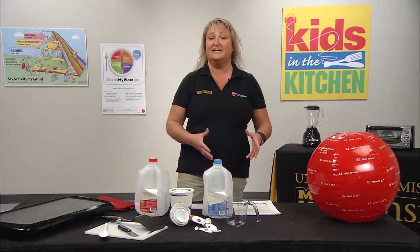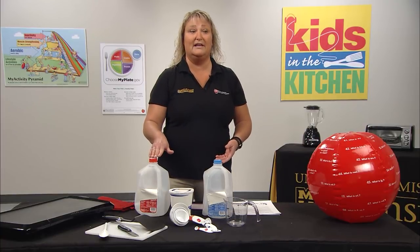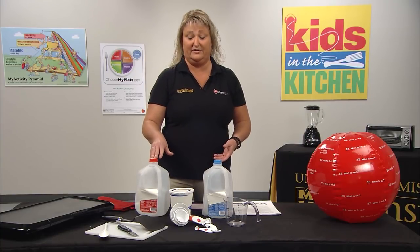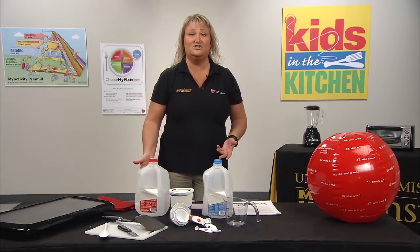You can have the Dairy Council cards and use them, or you can actually have the labels right off of things that they have in the dairy group, like milk or cottage cheese or cheese, anything that you might have. It doesn't have to be specific to anyone. You're just basically wanting them to start reading the labels that are on them to know how much calcium is in each item. They're going to find out that the calcium in milk does not change.